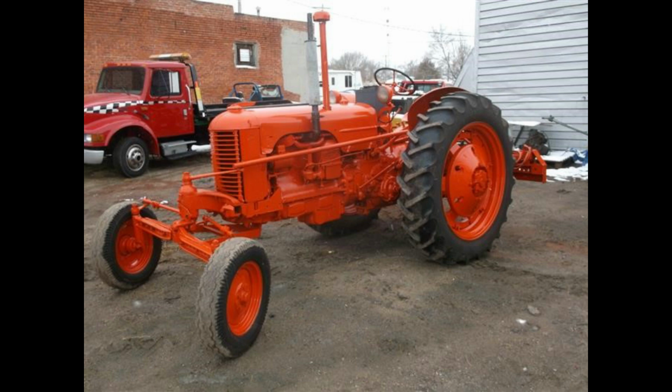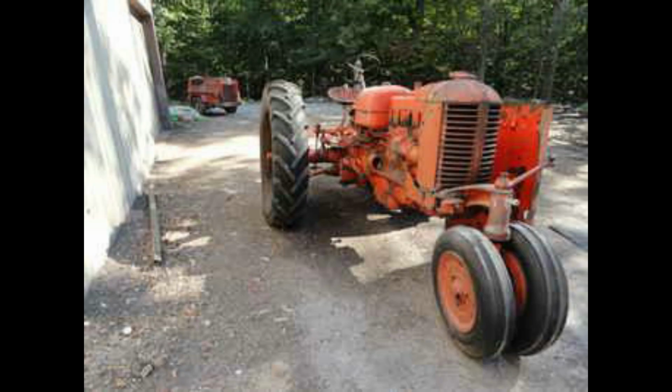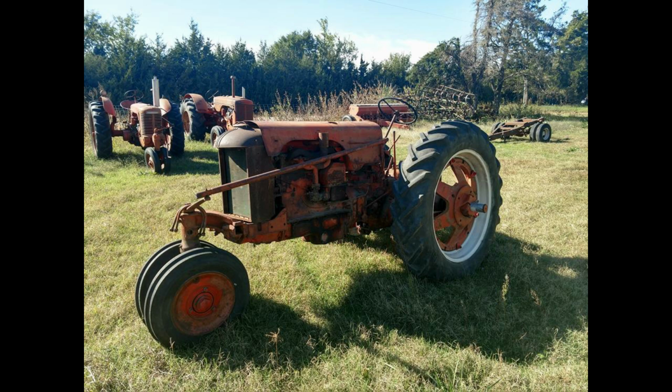The engine was a JI Case gasoline engine, 4-cylinder, liquid-cooled. The engine size was 259.5 cubic inches or 4.3 liters. Horsepower ranged from 31 to 35. You have a 2-wheel drive, manual steering. The transmission was a 4-speed gear, and the cab is an open operator station.